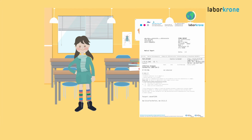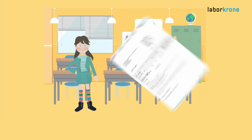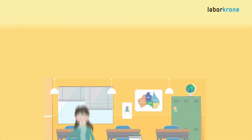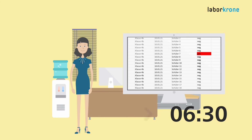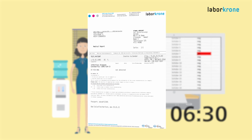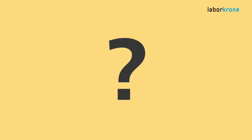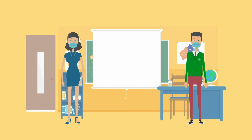Only children with a negative individual PCR test result are allowed in class. Please ensure that your child carries the confirmation of the negative result. The school is also informed from 6:30 a.m. onwards of the individual PCR results of a positive pool test and can therefore ensure that only children with a negative result participate in class. If you have any questions, please contact the class teacher or the school corona coordinator.